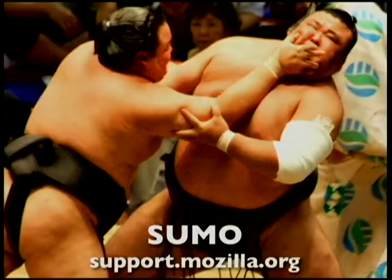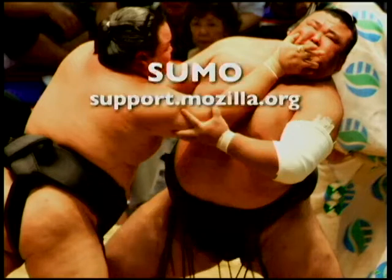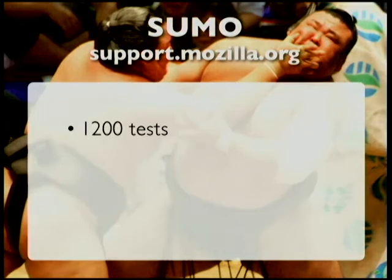Support for support.mozilla.org. It's a knowledge base, it's a threaded discussion forum, it's a Stack Overflow clone, you can put it on as a hat, whatever. We had about 1,200 tests when I left, and get about 1 billion hits a month. I like to call it the smallest of our big sites.